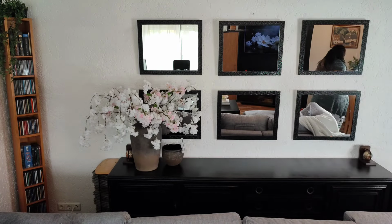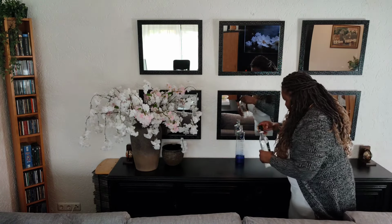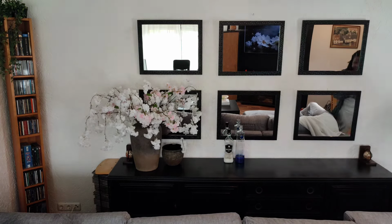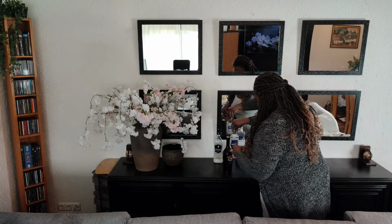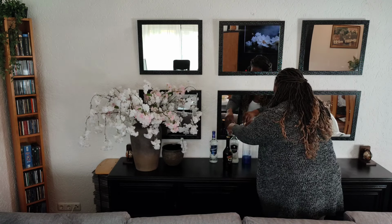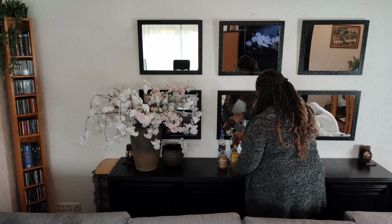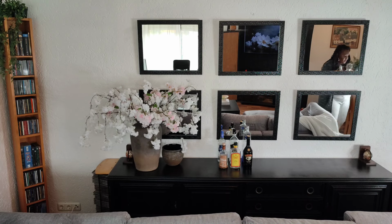I'm going to add our flower arrangement back to the buffet, and then I'm going to add the bar to the center of the buffet table. I feel like it looks nicer there. I actually ordered a lamp to go on the other end, but we never received it. As a matter of fact, they canceled the order. I don't know what was up with that, but we never got it. When we went back to check, it was out of stock, so we weren't able to receive that lamp. So I'm still on the lookout for a lamp, because I do want to add some lighting to the back of the sofa or on that buffet.